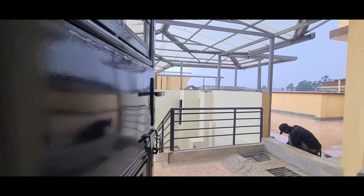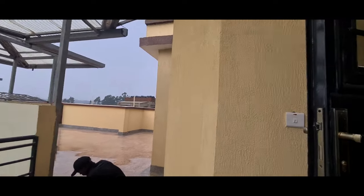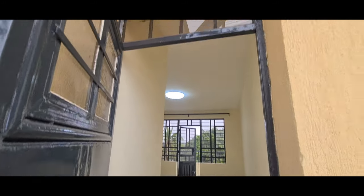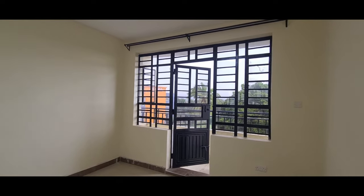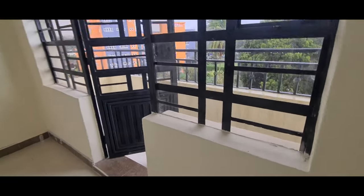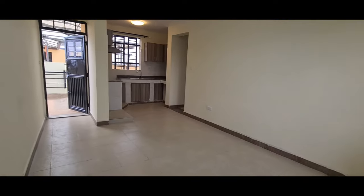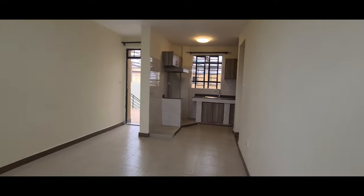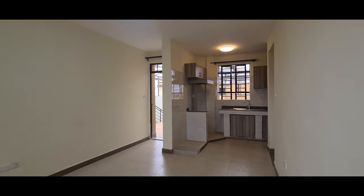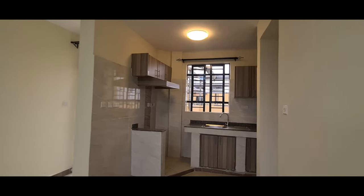So the last option is right here. The last option is this. The balcony. You have two lights, open kitchen plan. Then you have the kitchen itself.